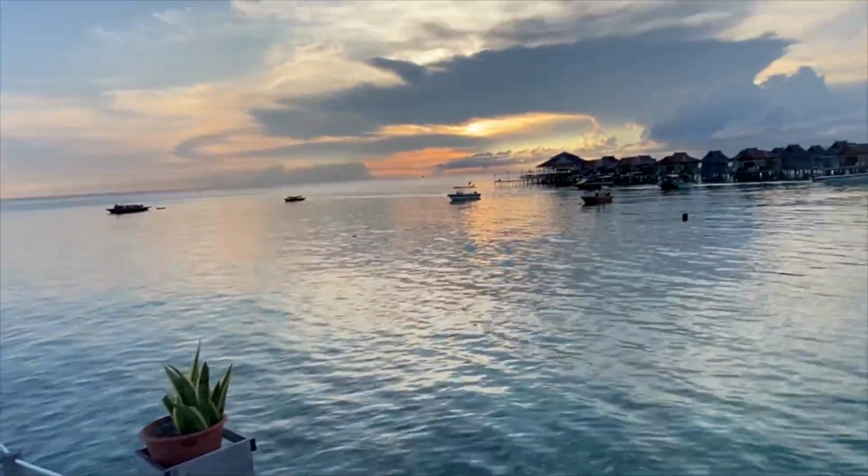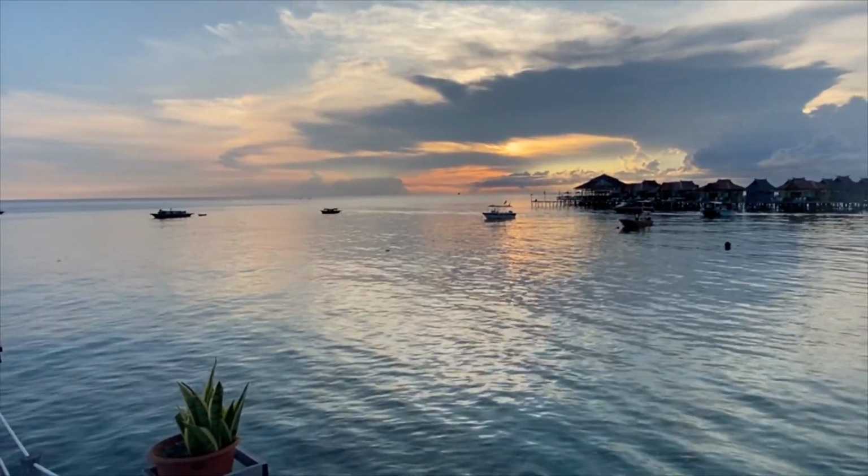They've been trying to sell us fish and coconuts, and one, I don't like coconuts, and two, where the hell am I meant to cook a friggin' fish? Anyway, so this is the sunset. How beautiful does it look?